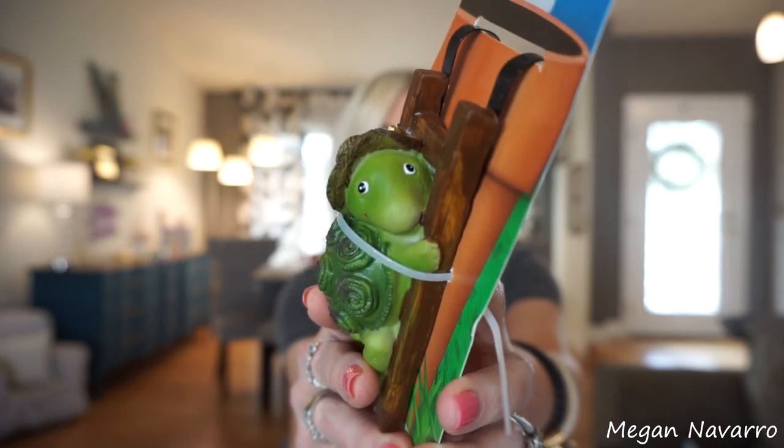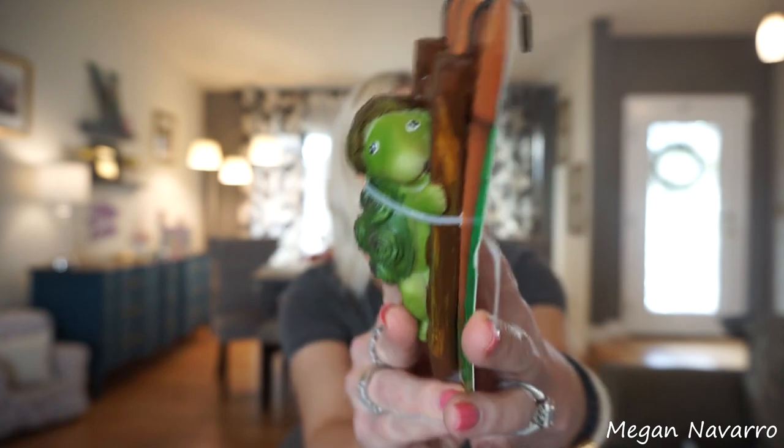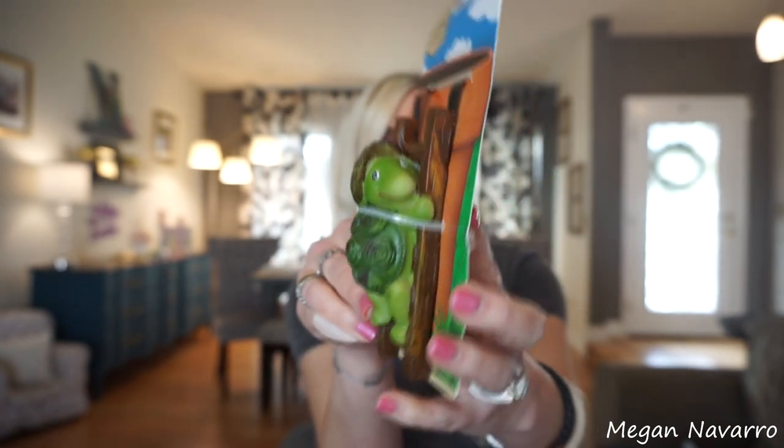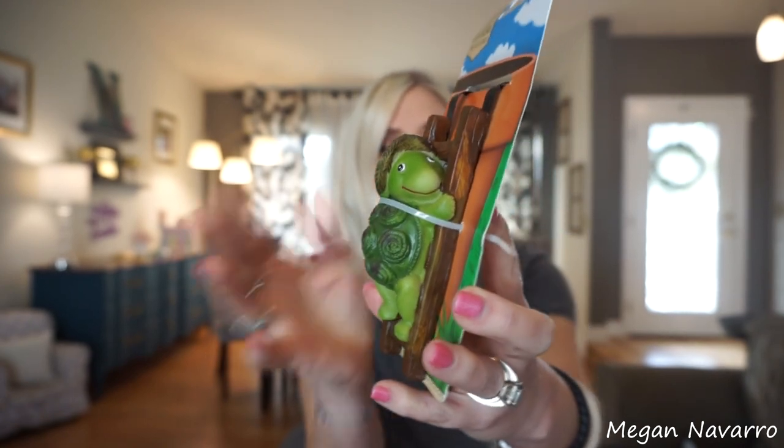This next thing I found is so cute. It is a flower pot hugger, and it's a little turtle, and she's got a little flower in her hair, and she's just chilling. And I thought this would be so cute on my porch on a little flower pot that I have on a table. They had other ones too. They had, I think, a ladybug, an owl maybe.